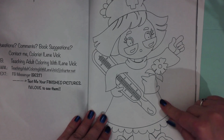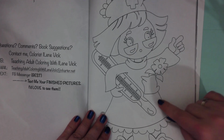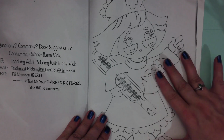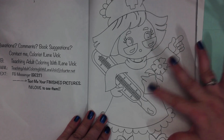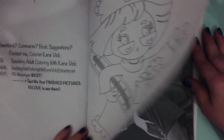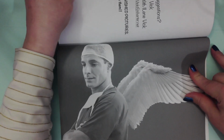This is the kind I'm looking to make, whimsical gnomes and nurses, not the grayscale. I want one grayscale book like this one, a realistic grayscale, and then a nurses and gnomes and whimsical black and white coloring like that. That's cute. I like this one. I always like the angel ones. Very good.